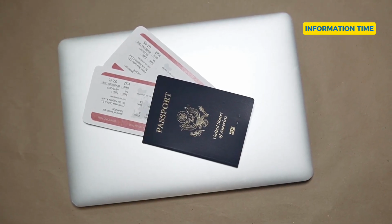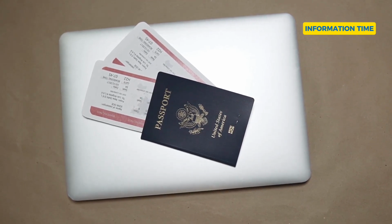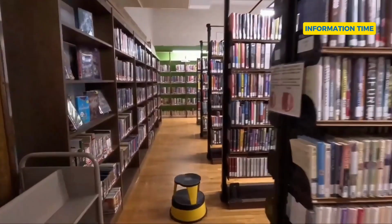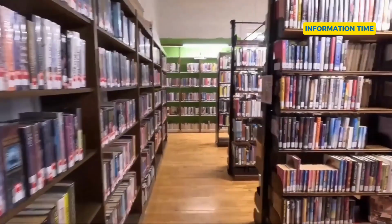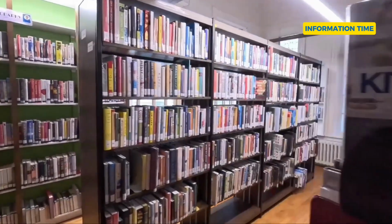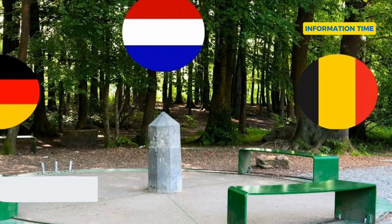Visitors to this library are actually setting foot in 2 countries at the same time without going through passport control. Who knows? Maybe that's why those who get lost among the pages of the books in the library have actually just accidentally switched countries.